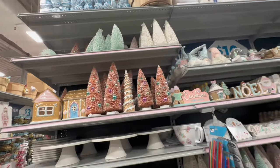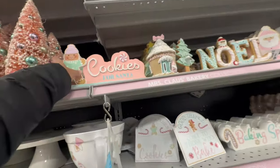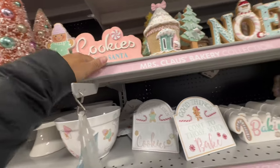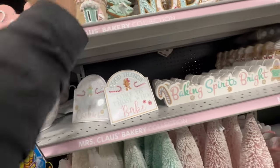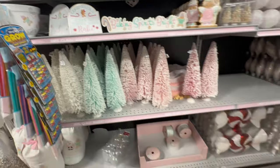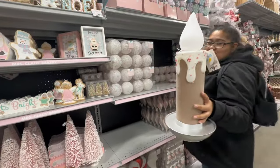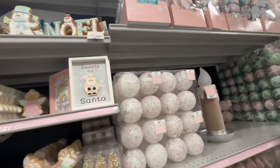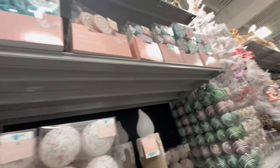More gingerbread style in pastel colors. Cookies for Santa. $5.99. These are so adorable. Oh my gosh. I wish I could just take the whole store with me. Those are adorable. That's cute. That one's $39. Donuts for the tree.